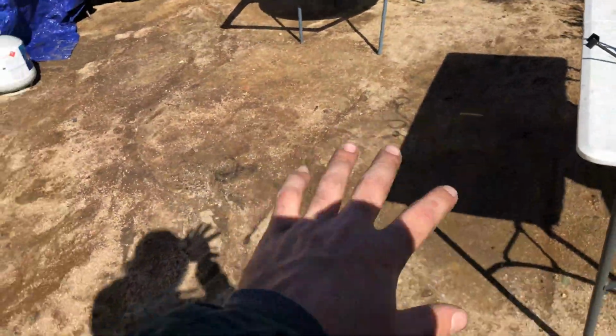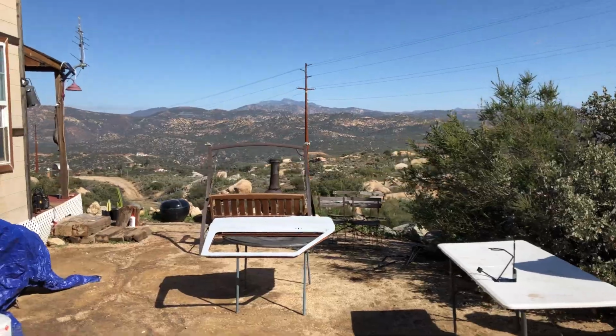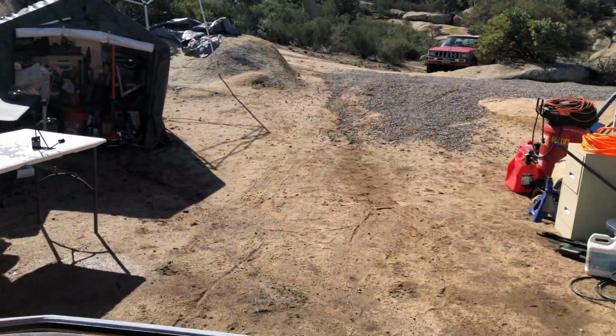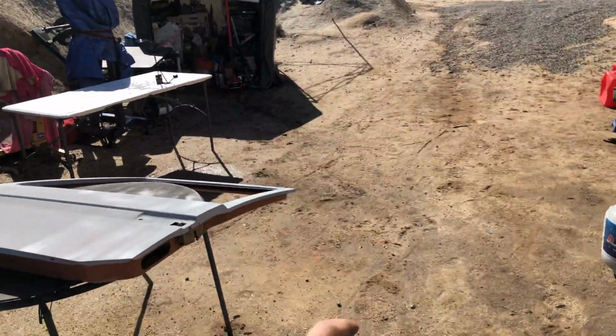Let's get this canopy set up here. It'll be a nice place to work, and some shade and weather protection. Even though it doesn't rain much, it does rain every once in a while, and I think we got some more rain next week. So yeah, I'm gonna get that canopy set up. But the main purpose of the canopy is to help me paint.